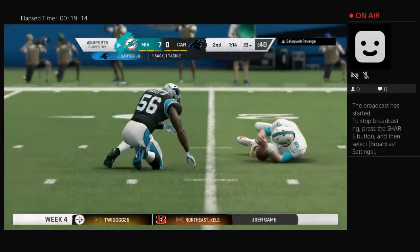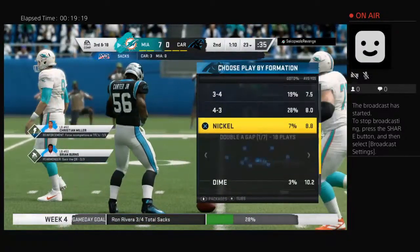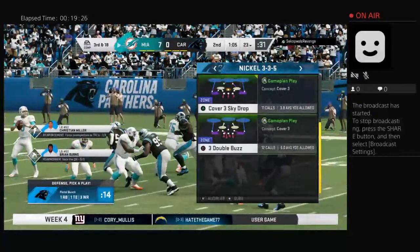Ready? Throwing again. Jones. Nowhere to escape, and he goes down. Okay, you know my bias is about to come out here. A lot of people think that the offense is just moving in the wrong direction. I'd say they're moving in the right direction because the defense is pushing them back.